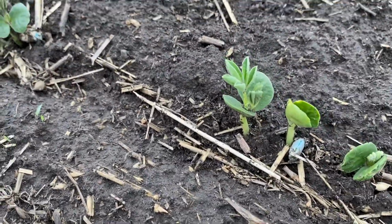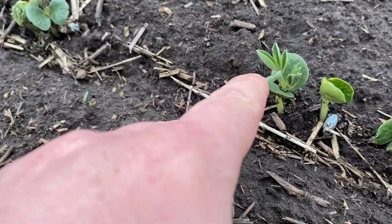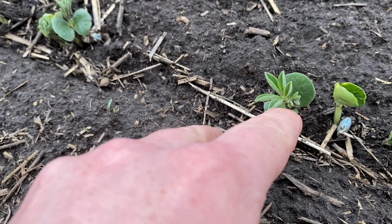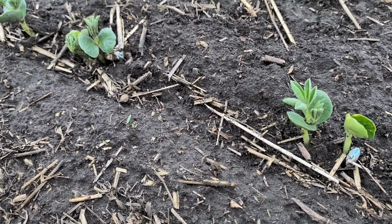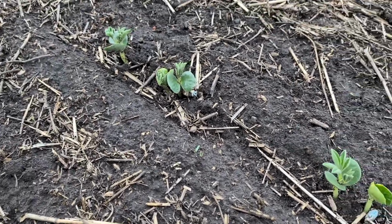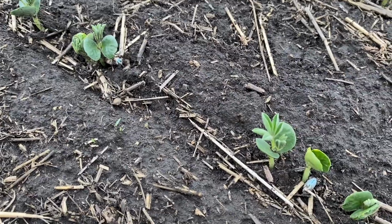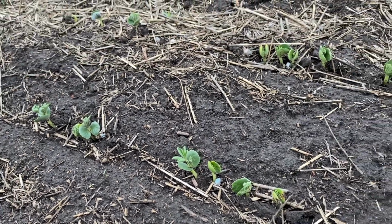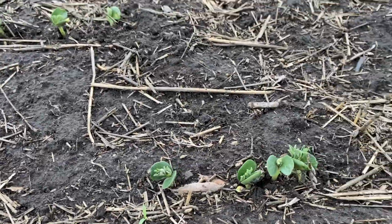There is a true leaf coming on this guy. This is a broadleaf lupin. You have narrow leaf lupin, and then you have the broadleaf lupin. This is the long season broadleaf lupin. Last year I grew the narrow leaf lupin. It wasn't very well suited to our area. They did not do well, and I'm hoping I have much better luck with these guys.